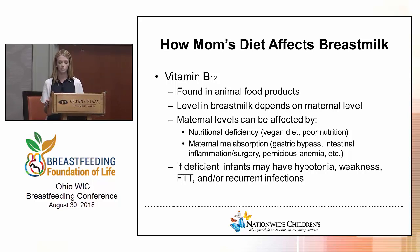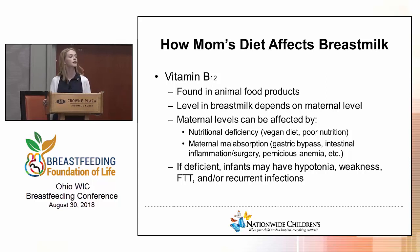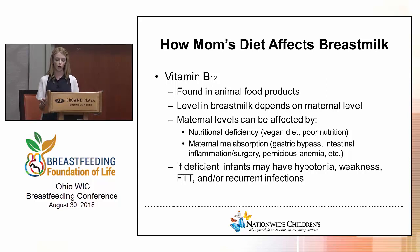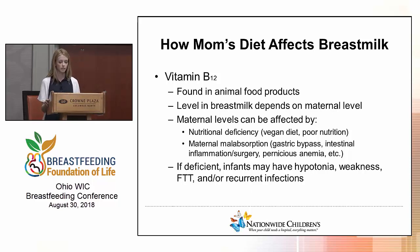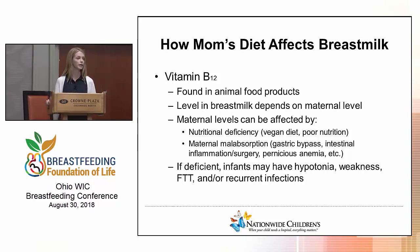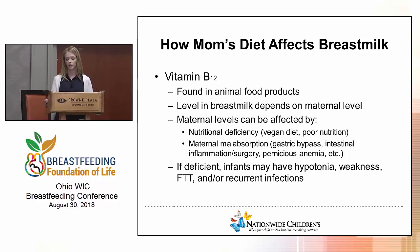Maternal levels can be affected by a few things. So nutritional deficiencies, this could be from a vegan diet if they aren't supplementing B12 very well, or poor nutrition just in general, not a very well-balanced diet. It can also be determined just based on maternal malabsorption. So if mom has had a history of gastric bypass surgery, or if she has intestinal inflammation or surgery history, or if she has pernicious anemia as well. And then if the baby ends up being deficient, they could end up having hypotonia, weakness, failure to thrive, and/or recurrent infections.